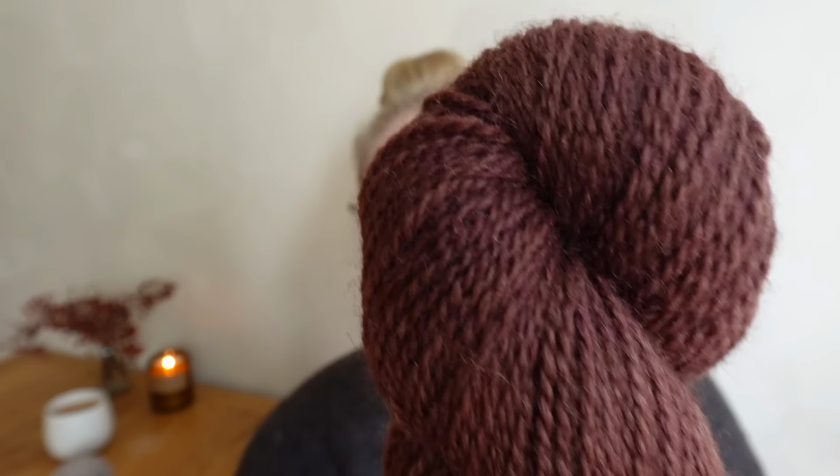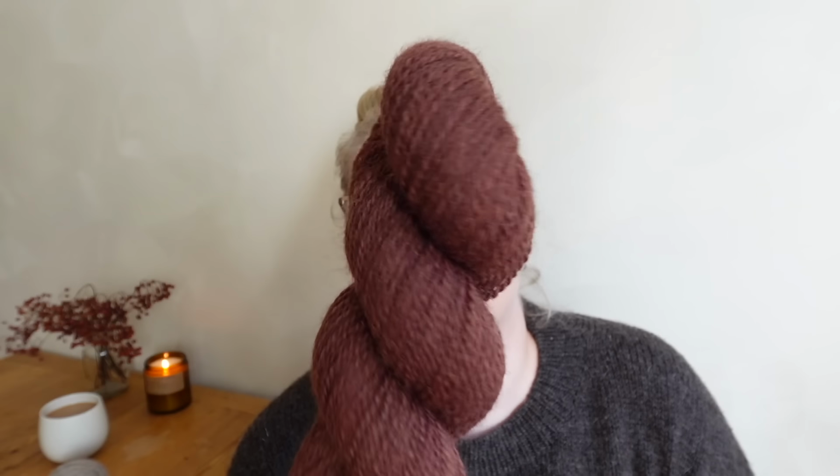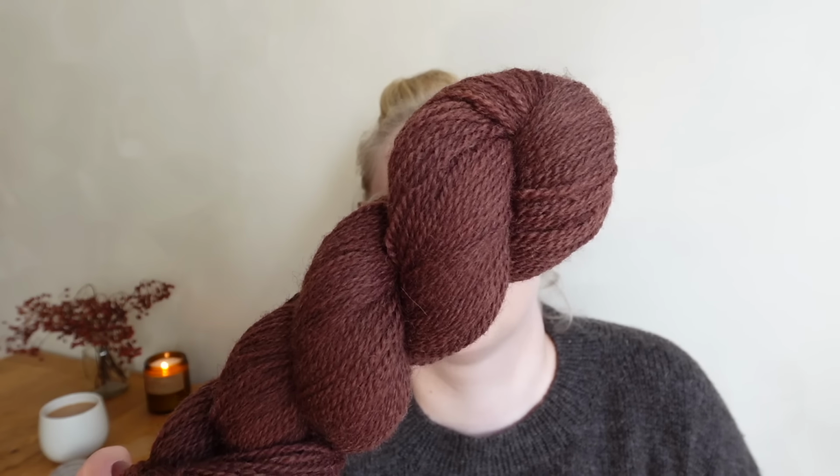Sand, what I already showed you. Another one in the brownish shade family is auburn, and this is like a reddish brown. Although I think on camera it looks a bit more red, so it's less eggplant colored. It's more true to color, red brown. But I think this is also beautiful, and I can totally imagine a beautiful autumnal sweater in this one. So this one is auburn.